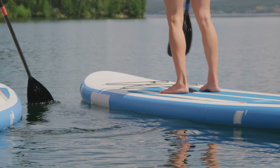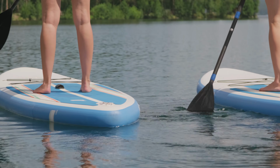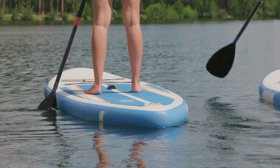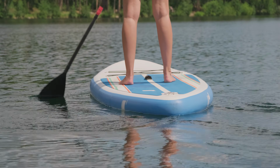So you might notice when you're paddling an all-around board that they don't tend to track in a very straight line. They tend to move left and right depending on what side you're paddling on, which can cause you to have to switch sides more often, and you end up covering more distance.